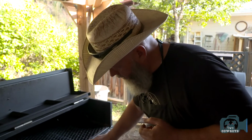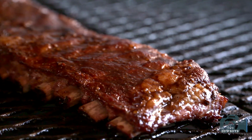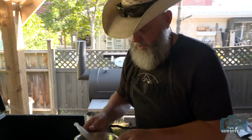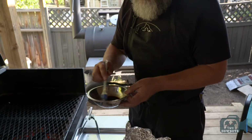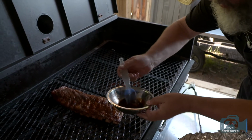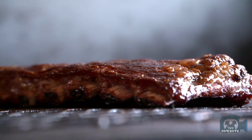Now, the way you glaze it is we're going to put it back on the cooker. It doesn't look as pretty as it should be, okay? You might think a cowboy's a little crazy. Yes, we are. This is a brown sugar, chili, red wine glaze. How's that? Okay, be creative. That's why you're doing the backyard barbecue thing. With the indirect heat, that glaze is going to set. We're probably going to glaze about 2 or 3 times, and then we're going to eat some beautiful ribs.